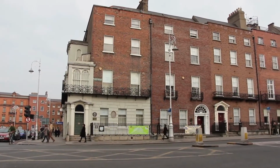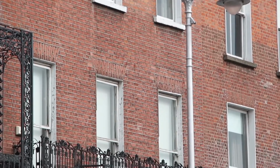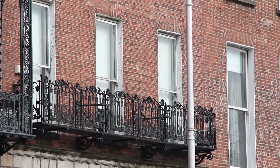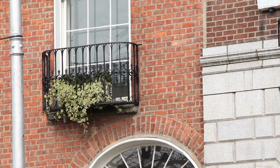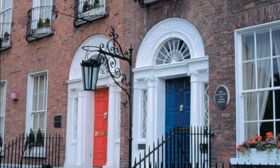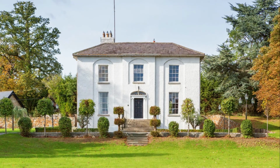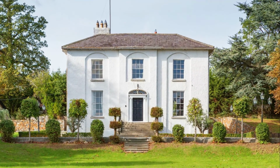Number 29 was first used by the ESB in 1928. The board had been established the previous year and the building was then used for office purposes up until the late 1980s. It was one of 10 houses on Fitzwilliam Street Lower and on Mount Street Upper restored by the ESB in 1988. Georgian buildings typically feature symmetry on their properties.